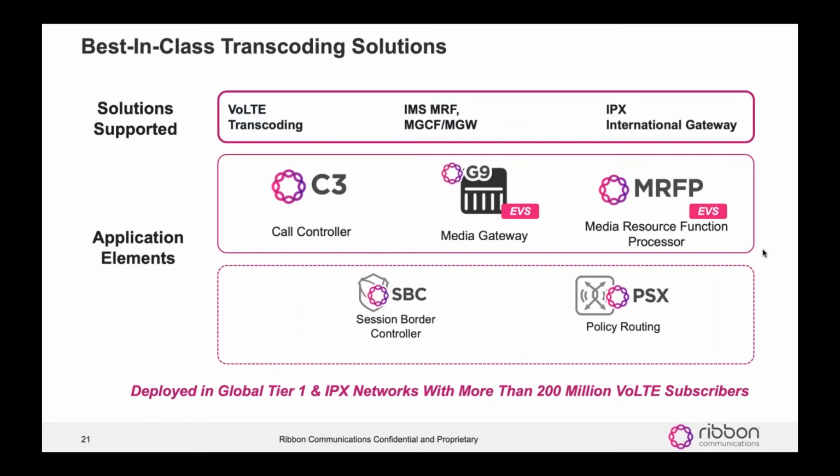Welcome back. So now with Ribbon, we have an amazing end-to-end portfolio of transcoding solutions, right? Whether it's for carriers' transcoding needs, whether at the core or the edge or a combination of both in hybrid deployments, we have an amazing set of products that are proven and carrier grade, and that can enable most of the business cases in terms of transcoding that you saw earlier.